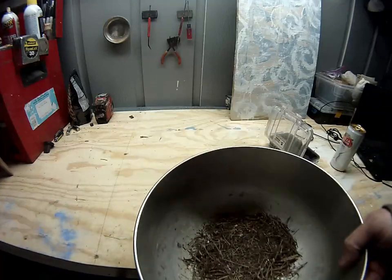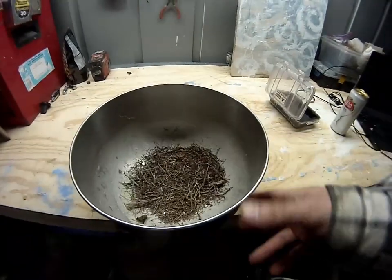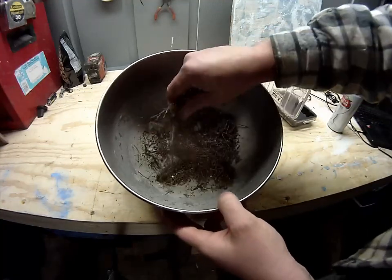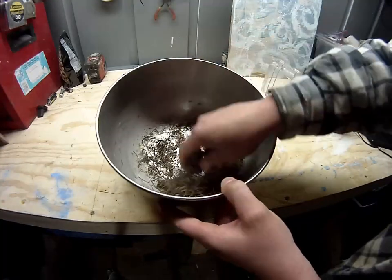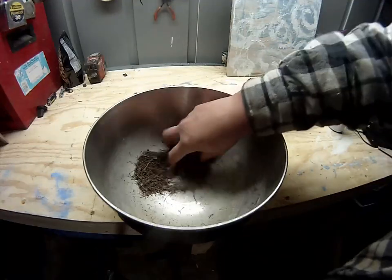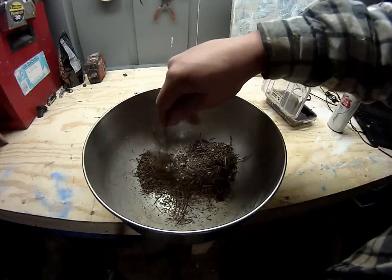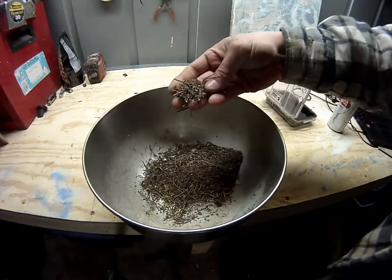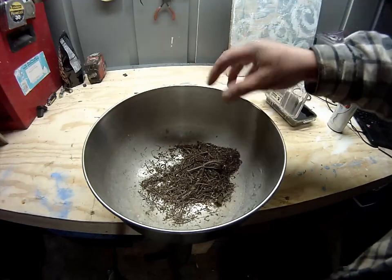At this point, I have the entire flowering plant reduced to a seed-rich pile of debris here. And now that we've got it to this point, we can just start working with several different methods to try to purify this product until nothing but mostly the seeds remain.